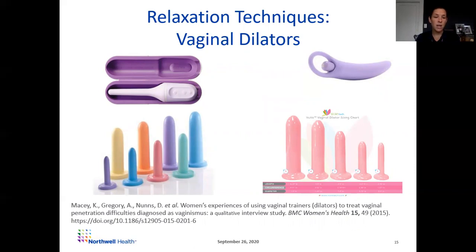Regardless of what you get, they are very beneficial for patients with pelvic pain. They provide a prolonged stretch to the tissues and allow for greater ease with penetration. Penetration doesn't necessarily have to be only for intercourse. This can be to help patients be able to insert tampons or just have greater ease during a pelvic exam.